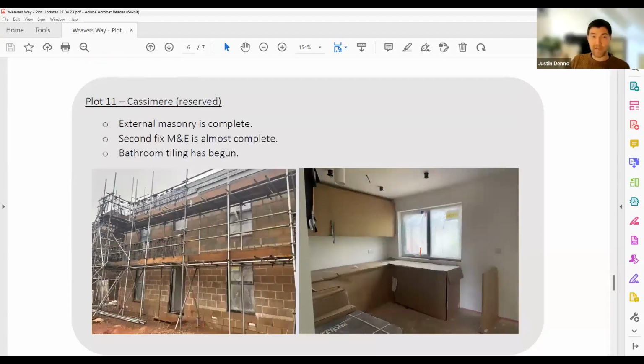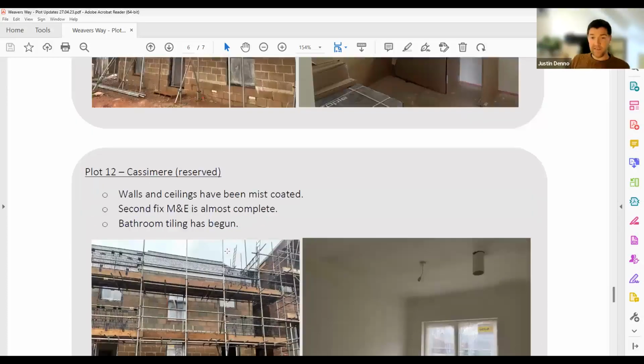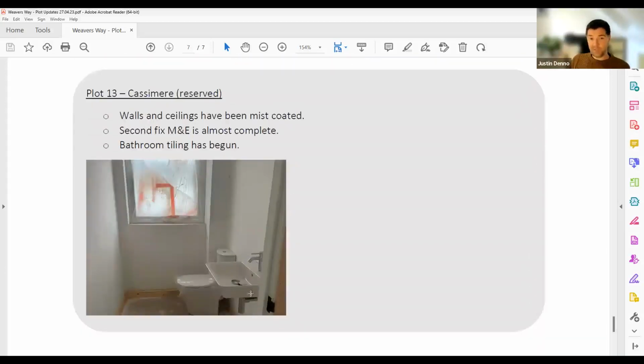Okay. So these are now the first homes. These are all 3 first homes reserved. This has got the blockwork ready for render there. Internally, kitchen installed and protected. Very similar there. And then on the final one, you can see we've got second fix carpentry and second fix mechanical in there, just waiting for final finishes really. So that's the update there on site.